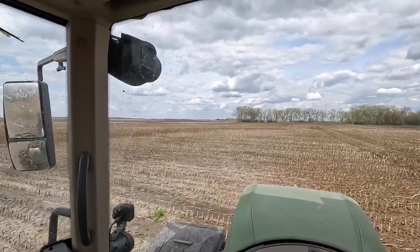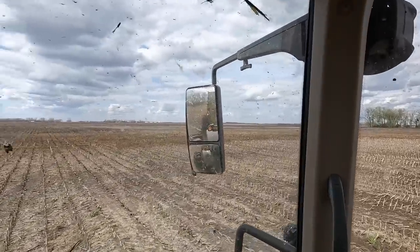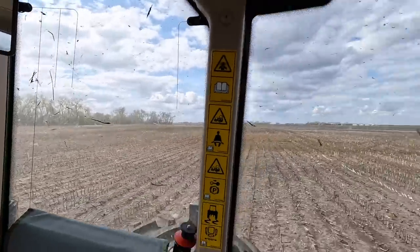I don't know if you guys can quite see it down there. There's water down there in a low area. It goes just about all the way across the field. And there's a low area with water up there by the trees.